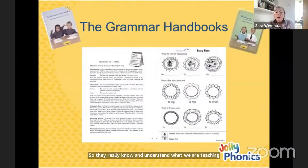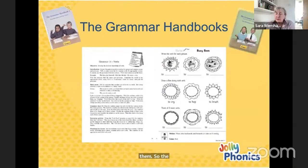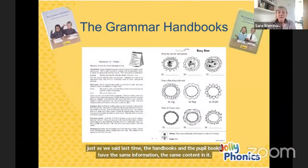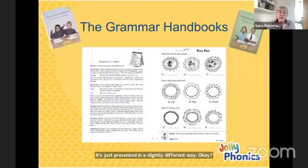So besides the handbooks, we also have pupil books. Just as we said last time, the handbooks and the pupil books have the same content in them. It's just presented in a slightly different way. In the handbooks, the teacher's notes side would be in the teacher book, and the children's sheet is photocopyable. Whereas in the pupil books, they've got some colour on them and you have to buy a pupil book for each child.